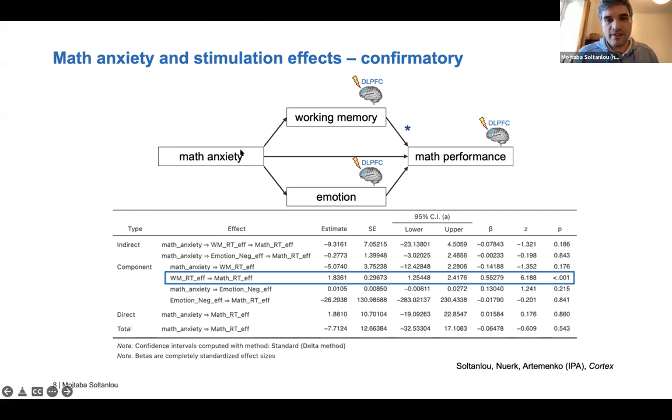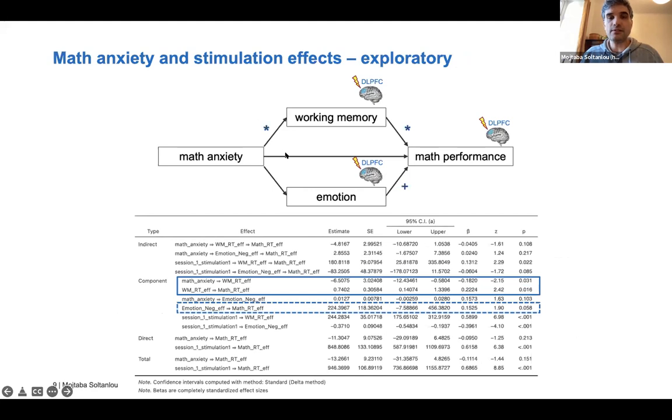So what we observe as regards those associations, the only association that we observed without controlling for order effect was the association between working memory and math, which was a huge effect, but there was no total effect, I mean, total effect without those moderators, between math anxiety and changes in math performance, and nothing between math anxiety and the other changes. But after adding the order effect to the model, something changed.